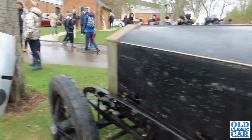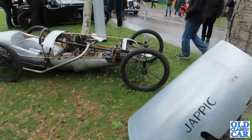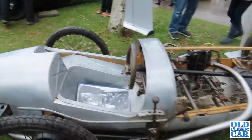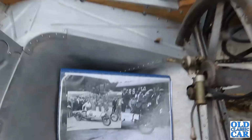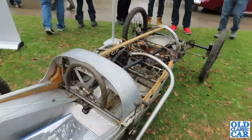Now here we've got the recreation of Japic. This is an old hill climb special, a little home-built race car. It was a one-off. And this is a recreation that's been bubbling away for many years. There's the original car there, at Brooklands. The build of this has been documented on Facebook. There was a Facebook group or page for this.